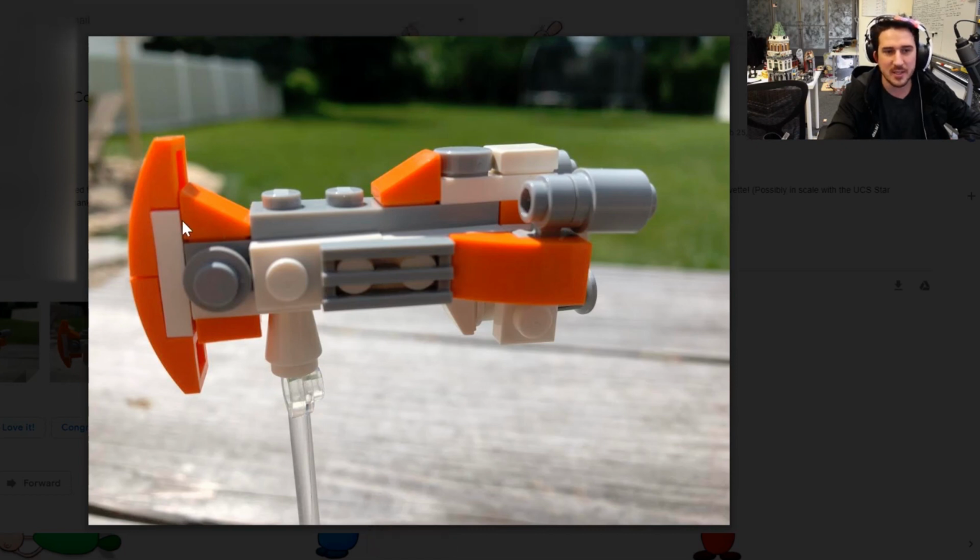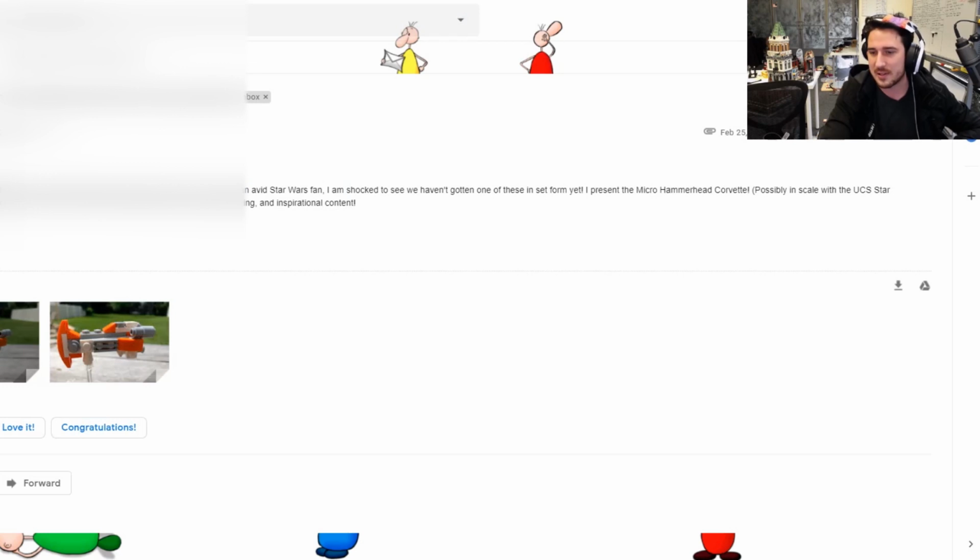2, 3, 4, 5, 6, 7, 8. Let's just be nice and say 8. It should actually be 15 studs long if you want it to scale more accurately with the Imperial Star Destroyer UCS set. So now we know it's roughly half the size, but excellent little design for sure, and they should make a playset from it. Good job, thank you so much.